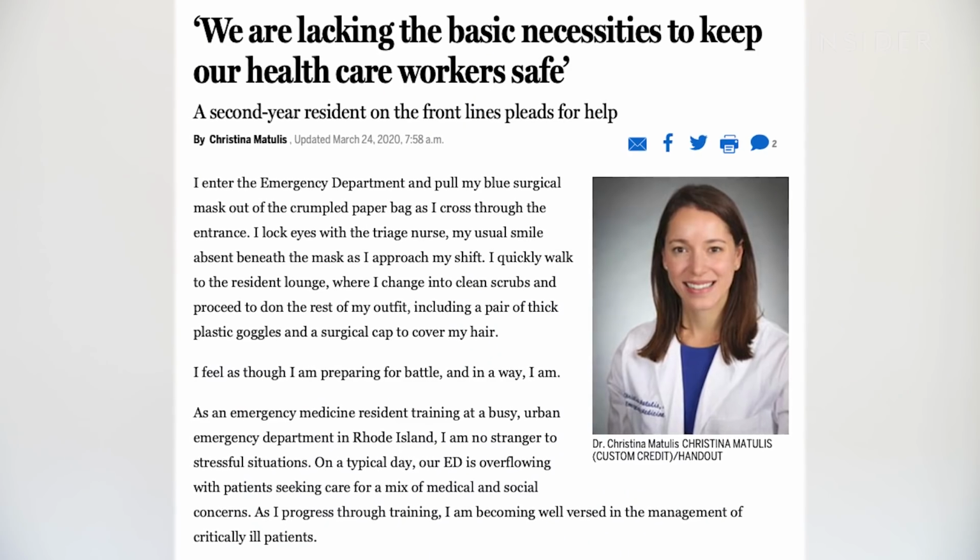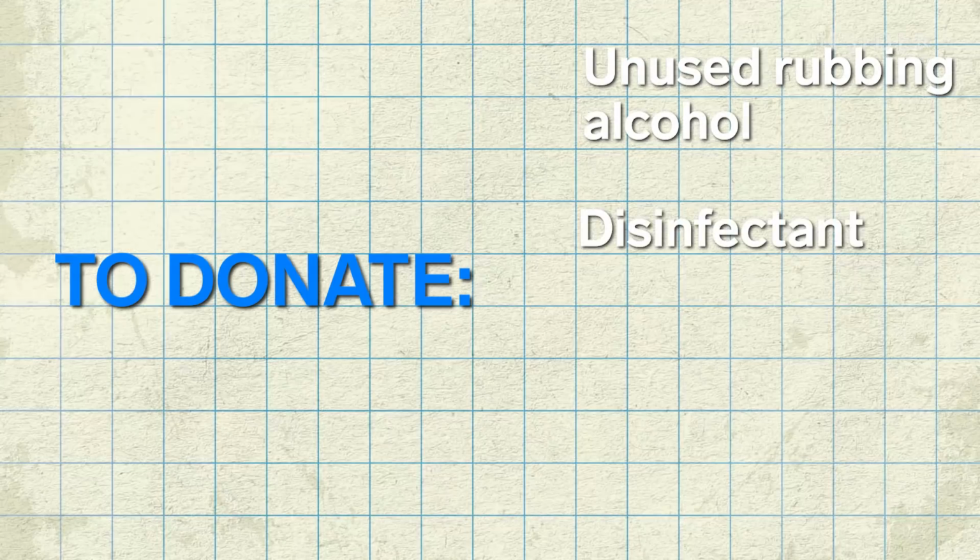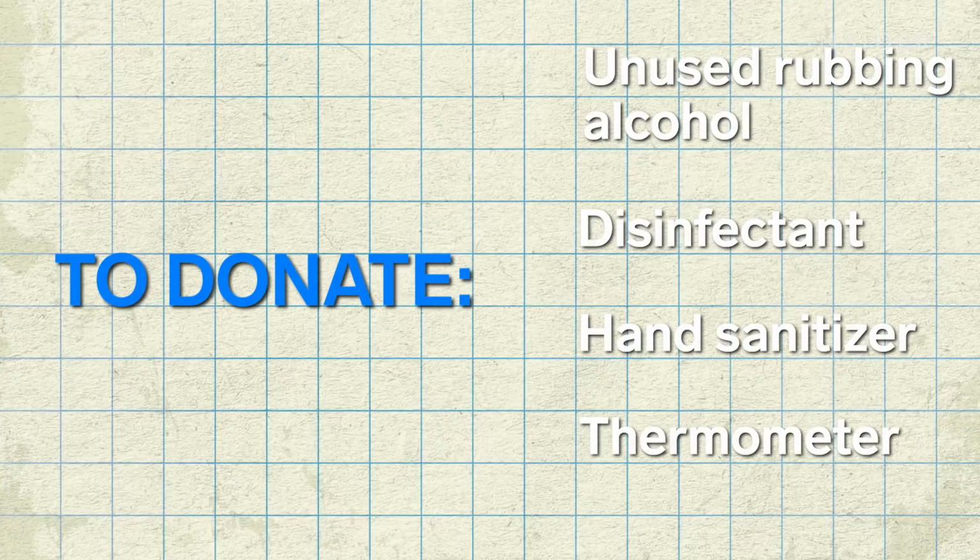That's not all hospitals need. The best thing that people can donate is kind of already vetted medical supplies. That's Dr. Christina Matulis. She's a resident emergency physician and has been speaking up about the PPE shortage. "So if people happen to have surgical masks at home, N95 masks, gloves, gowns, anything like that that's sort of already approved by the medical community, I think that's really helpful to donate." So, any spare protective medical supplies you have can be donated. Not just wearable items like goggles, hair caps, and shoe covers, but also unused rubbing alcohol, disinfectant, hand sanitizer, and even thermometers are all very in demand at the moment.